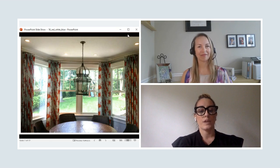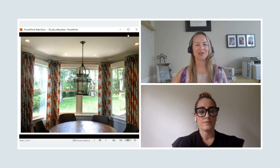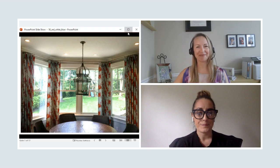And I just really love the fabric that they picked. It was something fun and bright to kind of frame out this breakfast nook, and just showing you what kind of... Super cool. Good job, as always, my friend.